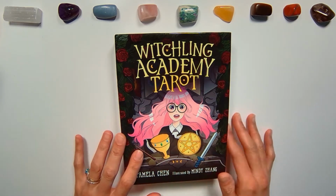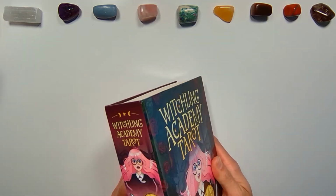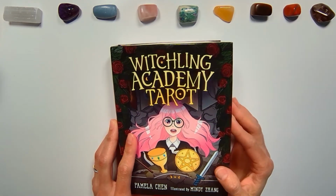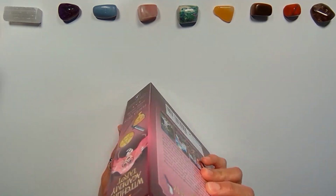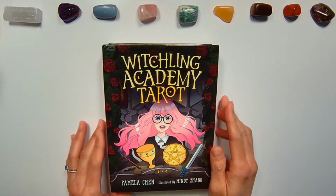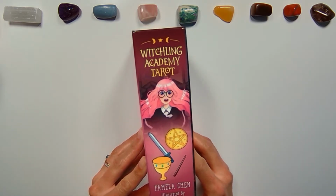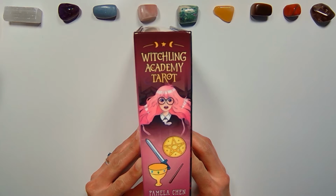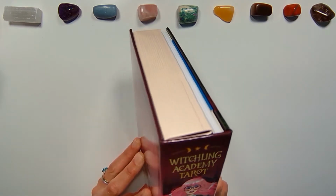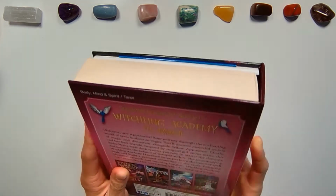So I took off the plastic that was surrounding this box. It is a pretty hefty box. It is like a book, like a textbook style. And here is the front. Here's the spine of the book. It says Witchling Academy Tarot, pretty much the same as what's on the front, and includes a 78 card deck and 100-page handbook.